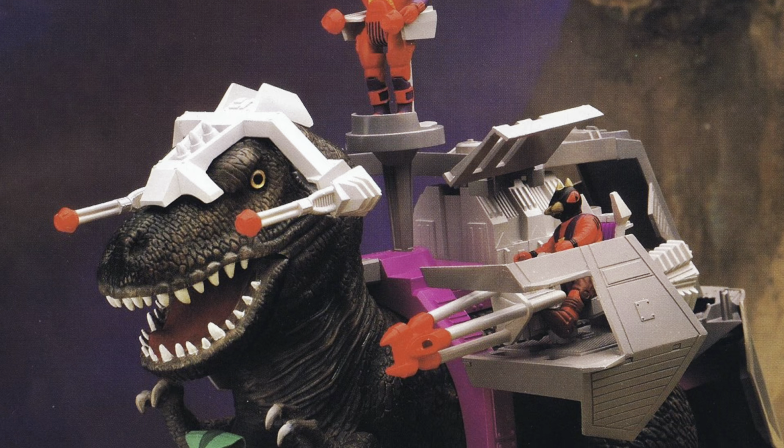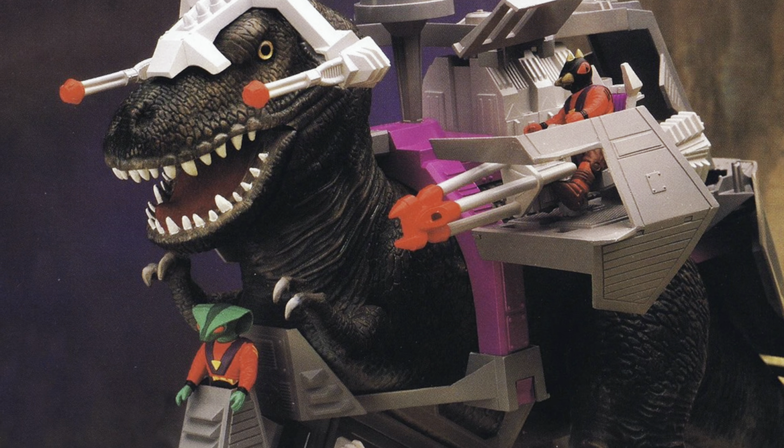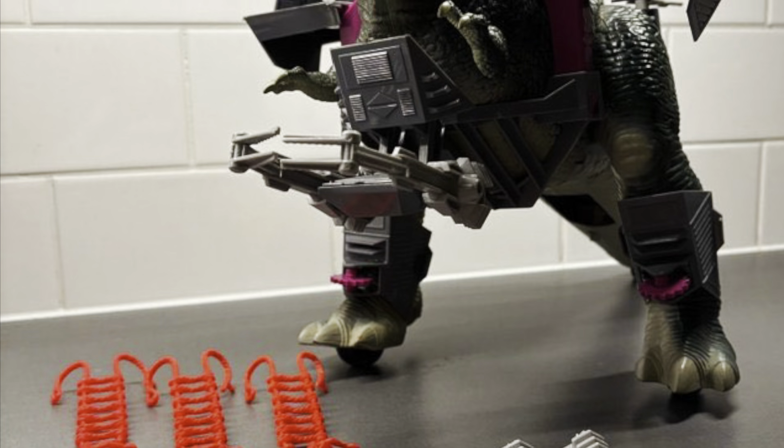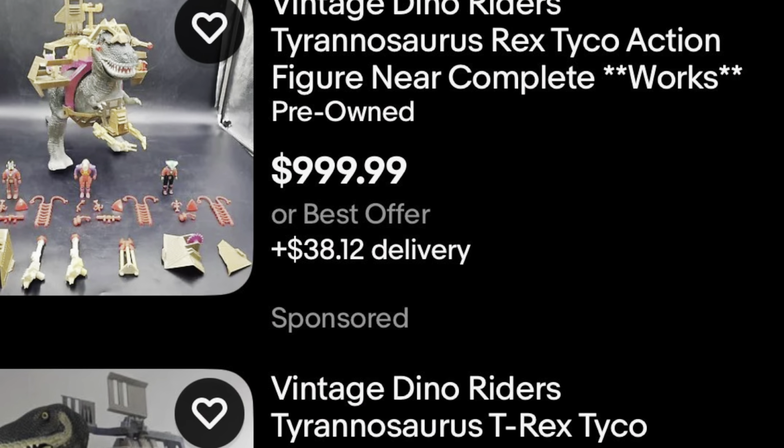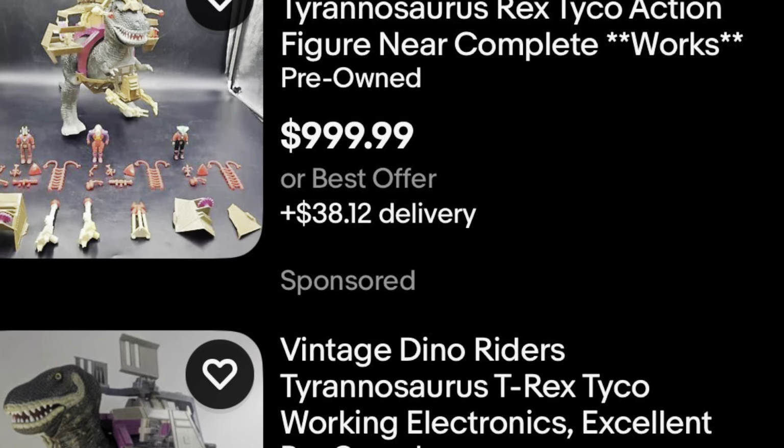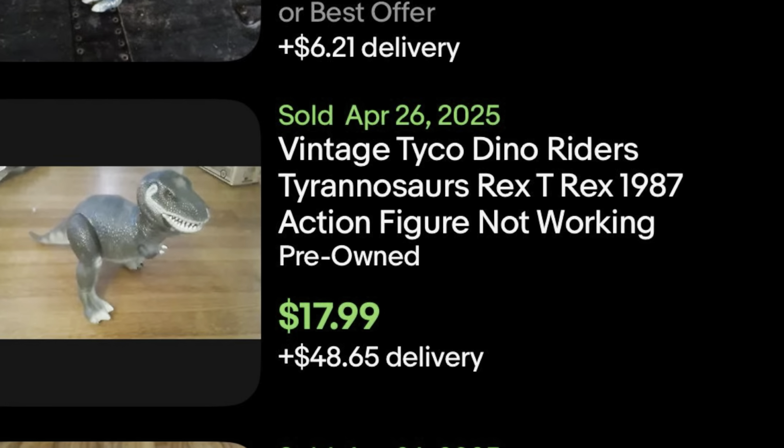Last but not least, the Dino Riders. And we're not talking about the little ones. The Tyrannosaurus Rex was the most massive and majestic dino in the whole line, with motorized walking action, armor, cannons, and evil Rulons ready to battle. It was like Jurassic Park before Jurassic Park. But like the flag, it was pricey, $50 in 1988, so not every kid could have one. They were also fragile between the moving parts, the batteries, and everything else. A complete working one goes for around $1,500 or more, but you can piece them out for cheaper, unlike the flag. This one, the parts seem to be relatively cheap compared to other stuff.